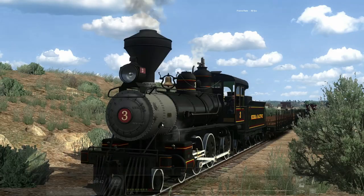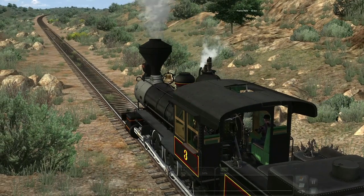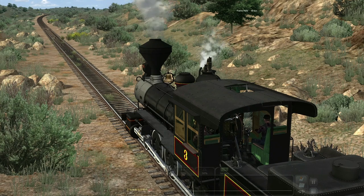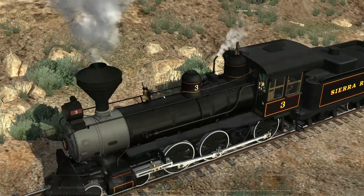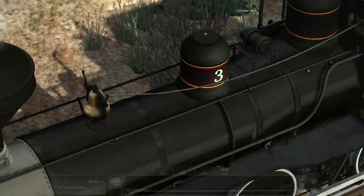Roof hatch. Nice. See it externally, too? That looks great. Let's see. I'm just referencing the manual over here off screen. I think we covered most everything. You can open the smoke box door and sand dome cap as well with Q. Of course, you wouldn't do that while these things were fired. That would be a big problem.